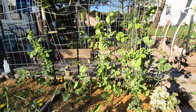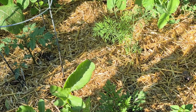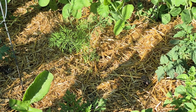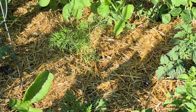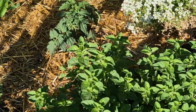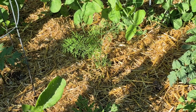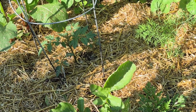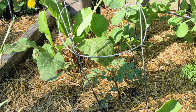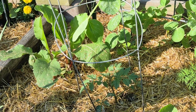And I also have down below, right here, I believe that is either a volunteer carrot or volunteer dill. Sometimes it's hard to tell the difference. Here I have sweet alyssums as well as a bush tomato plant, and then another tomato plant right there. I do have some radishes that I still need to harvest. They were looking kind of sad, so I let them grow a little bit. Let's see what happens there.